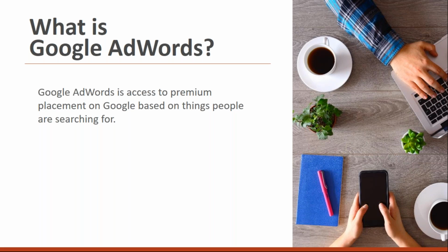So you're going to put maybe an offer, maybe how fast you can fix a garage door, your contact number, maybe reviews about your business, so people can know that you're a credible business, and that's really going to drive them to call you or contact you. But the real great advantage about AdWords is that you can decide what searches you want to show up for.